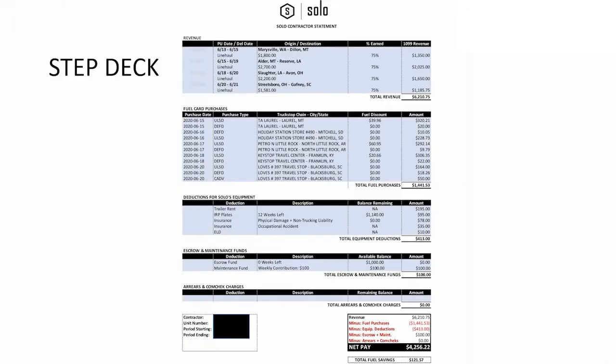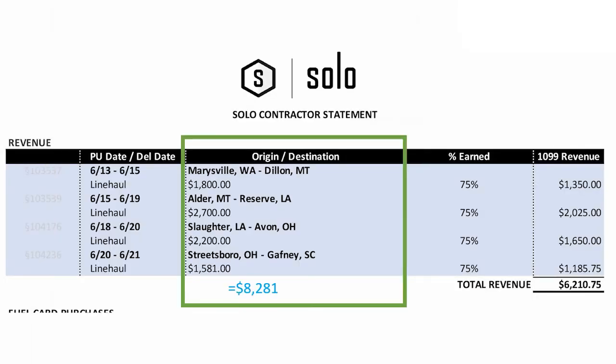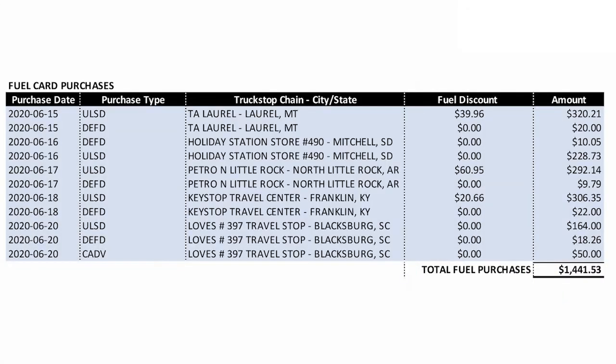So now that we've seen a decent week on a dry van, let's take a quick look at another settlement from a driver with a step deck. This is what a successful week will look like from a dedicated driver who has specialized equipment. So again, we see the loads moved this week, line haul totaling $8,281, and the driver's 75% payout totaling $6,210 for the week. He has spent $1,441 in fuel.